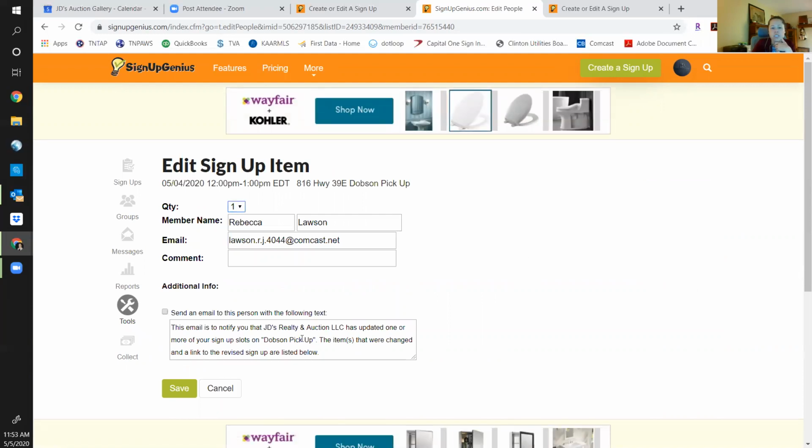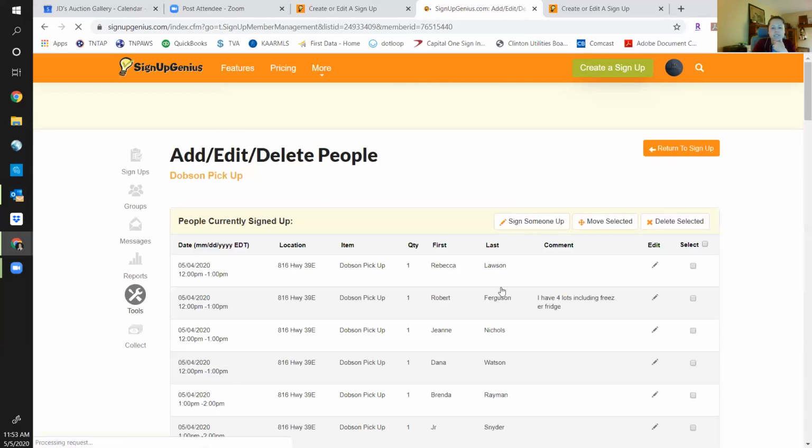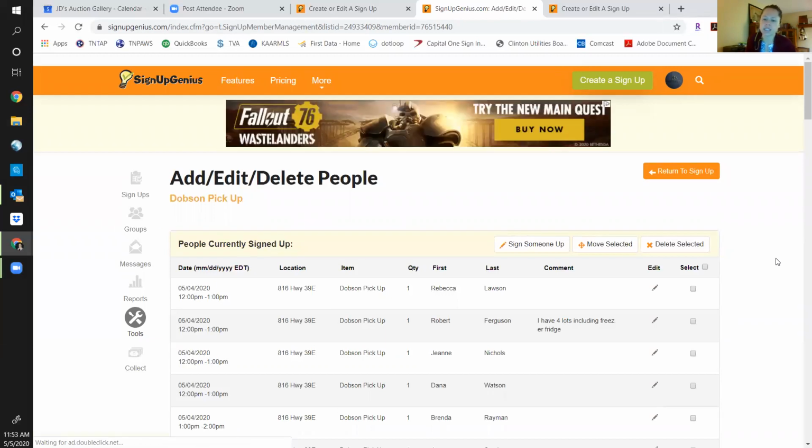And then you can choose to email her, letting her know that her quantity has changed or something else has changed, or not. We typically don't, when it comes to quantity, send them emails, just because it bogs down emails, and most likely they aren't going to see it until after the fact anyway. And if they do see it, they pick up the phone and you have to explain it and things like that.